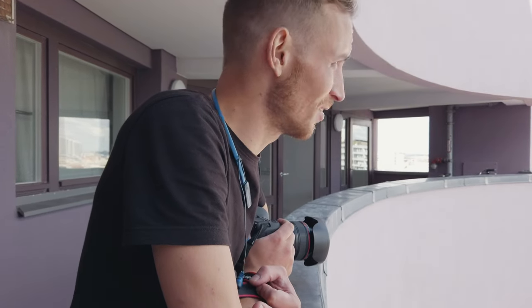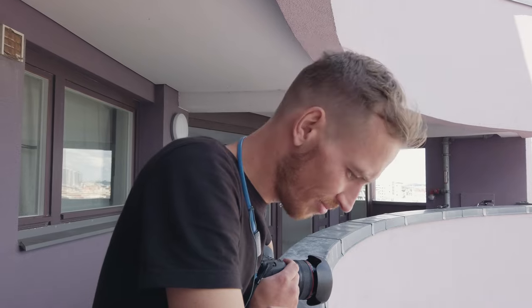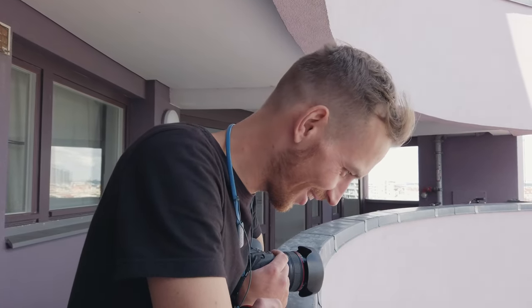But this is also like a unique case. But there are other buildings where I feel like there is not that much to it, so you can take a few shots, and then it's done. But this one, there's a reason why this is my favorite building, so I just keep coming back.